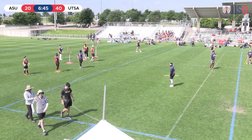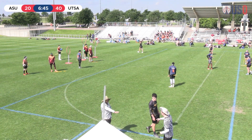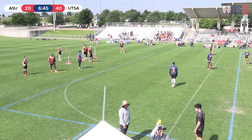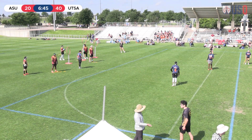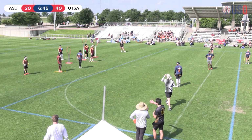What's that game? The narrative shirt scoring. You take all should get out. You have to. Yellow card! It is going to be contact from behind. So there's going to be a contact from behind call on that.